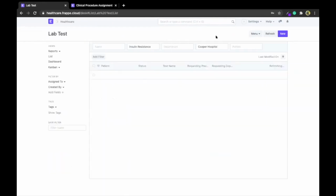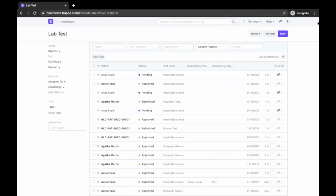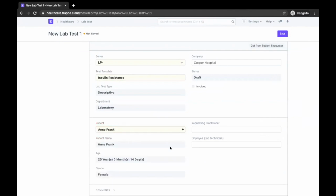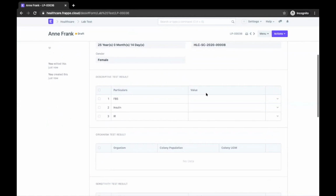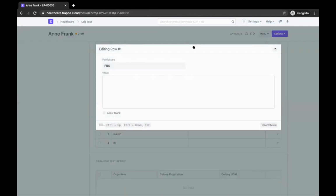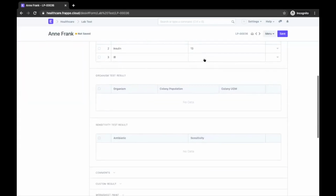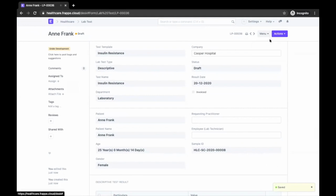Let's see this workflow in action. From here, I have logged in as a lab test user, so I can quickly go and create a new lab test. As you can see, a sample collection was automatically created for me depending upon my configuration. I can fill in the values for all the result components over here. And I can submit this lab test for approval. As you can see, I have no other action left to do over here since I have restricted access.